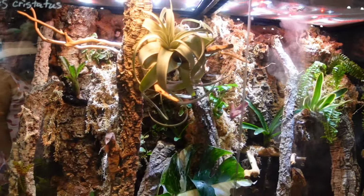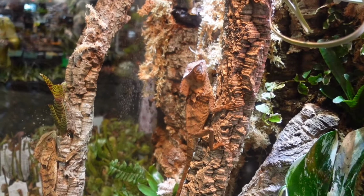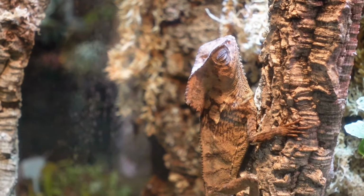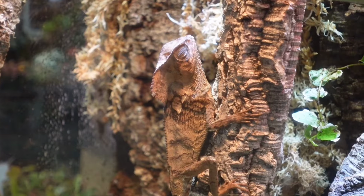How many lizards did you guys see? Because there are 3 at least. Not just any lizard. This is one. I don't know that it's rare, but it's definitely uncommon. Helmeted, I think that's how you pronounce it. Iguanas.